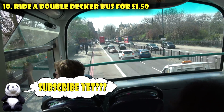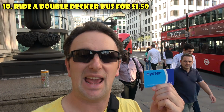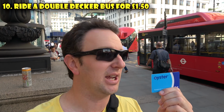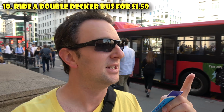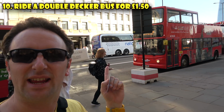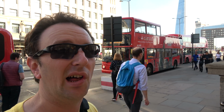Note though, they don't take cash. You do need to use an Oyster card. You can buy these at any tube station, £1.50. Check it out. Take a bus ride. And when I said not the hop-on, hop-off buses, don't confuse the public buses for these right here. These ones are the hop-on, hop-off buses. They'll cost you a lot more.